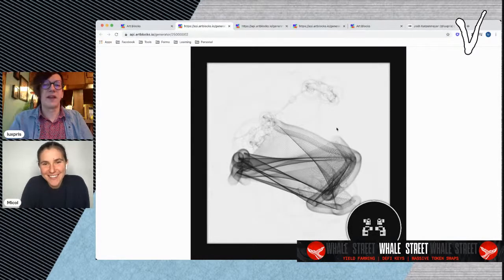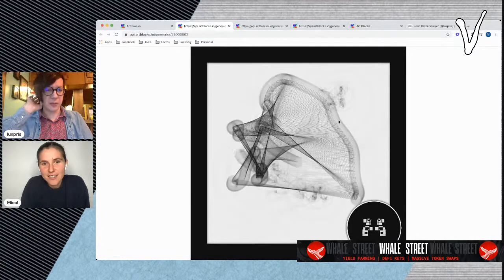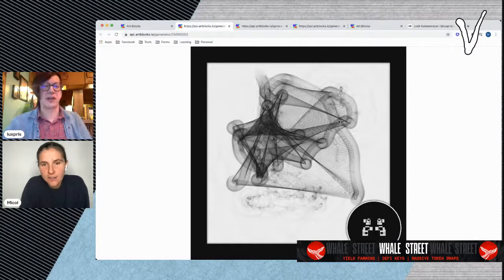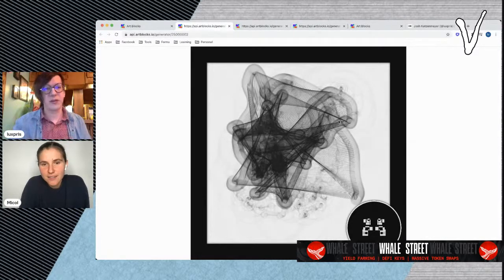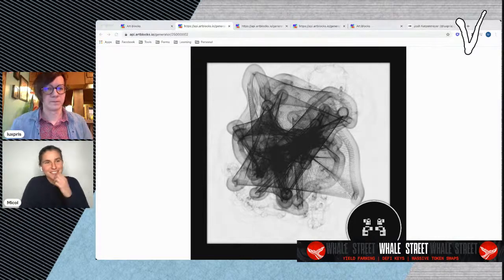Yeah, and it's not a filterable trait on OpenSea, but there are some subtle variations in the brush speed too, so that changes how far apart and how close the lines are when it moves across the screen. That gives it a different feeling too. Yeah, super cool. Really, really nice project.